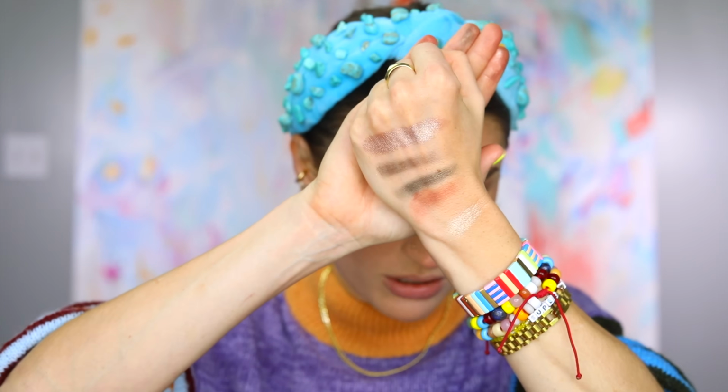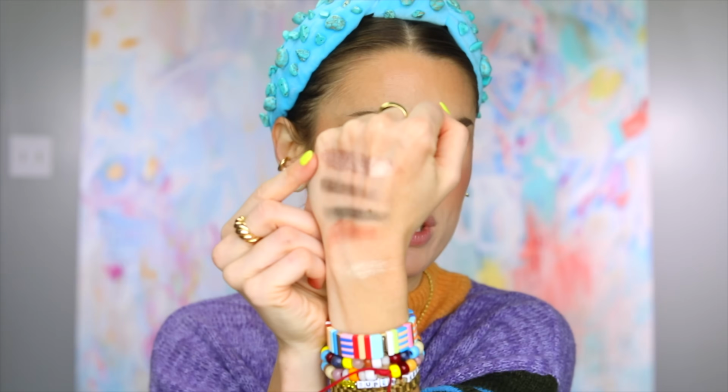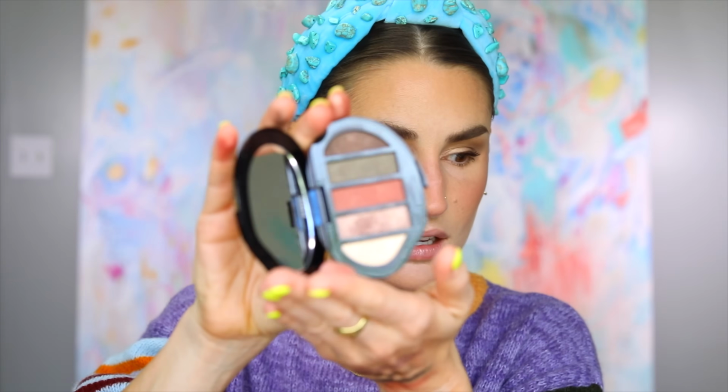So the star to me, even though it's not in the middle, is this one. It's this amazing cool taupe. It's ridiculous. When you put this on, I mean, look at it. That's like a Dior shadow, like a Dior single, but just casually in a Byredo pan. And then also, look at that.